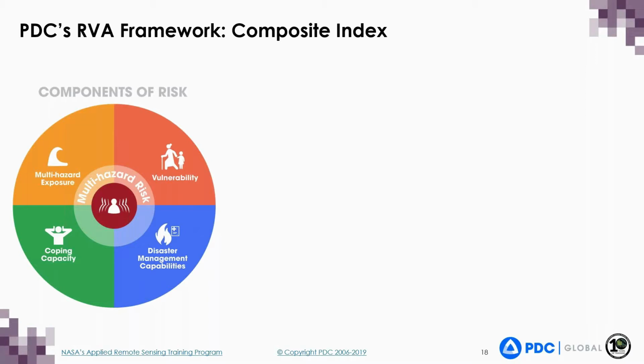Presented here is a graphic describing the underlying model in PDC's risk and vulnerability assessment. Risk is envisioned as being composed of exposure to a hazard, the vulnerability of the population, the coping capacities of that population, as well as the disaster management capabilities.